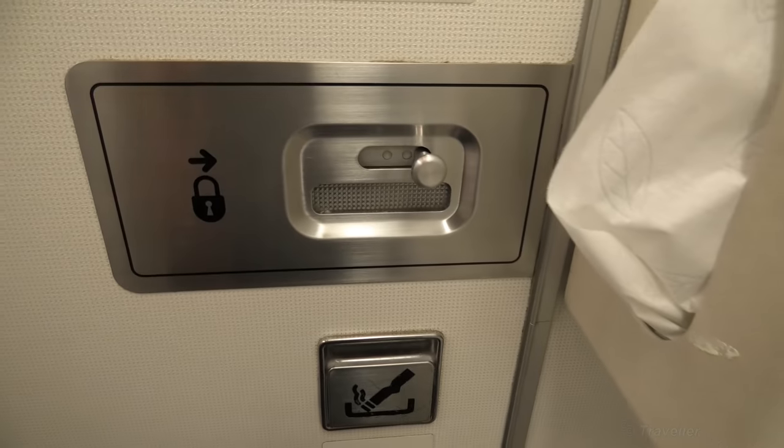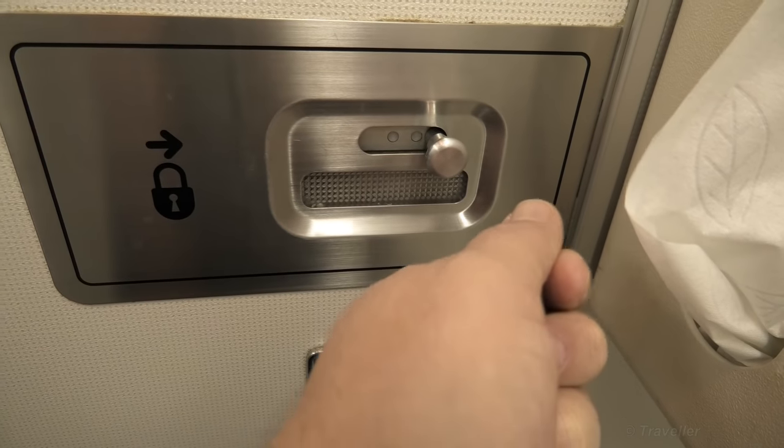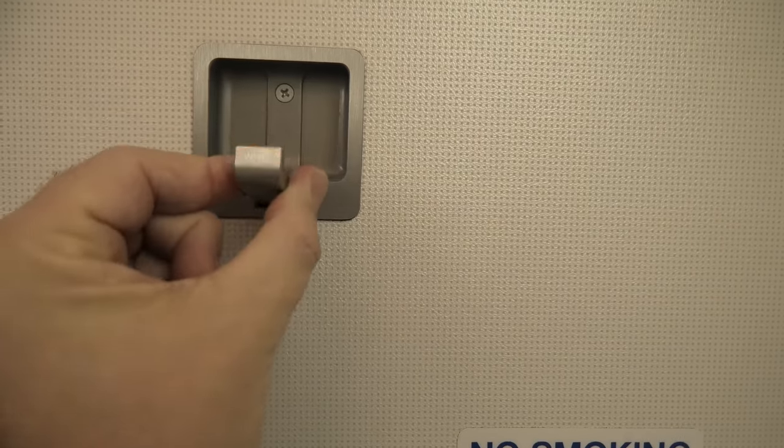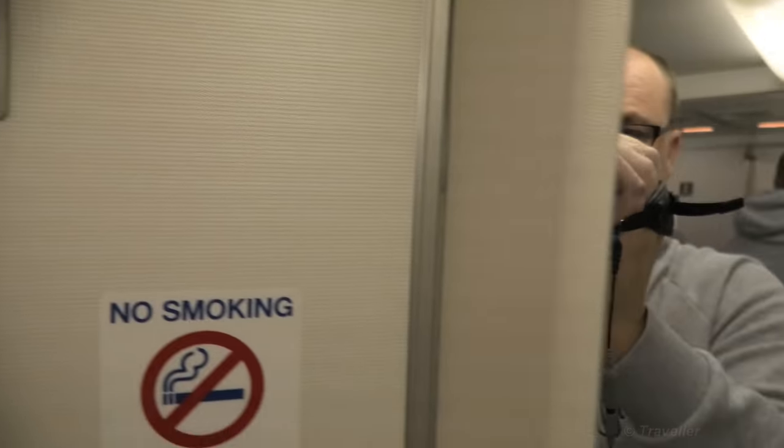And we have the lock. When you turn it that way, it locks and the light automatically goes on. An ashtray and the traditional coat hanger. That concludes this tour of the lavatories. See you outside, where I'll quickly show you the snacks available at the back of the aircraft.